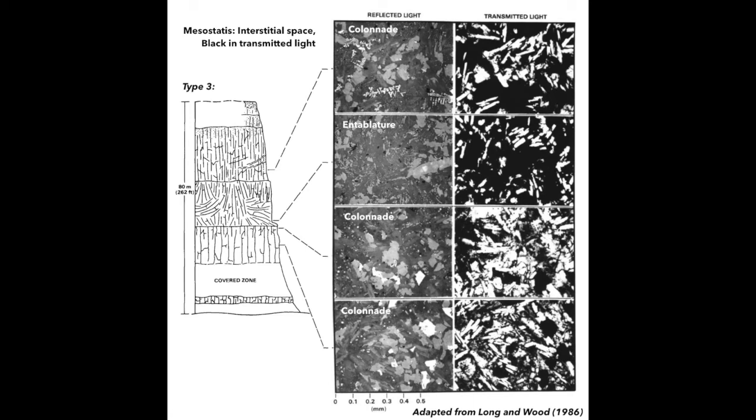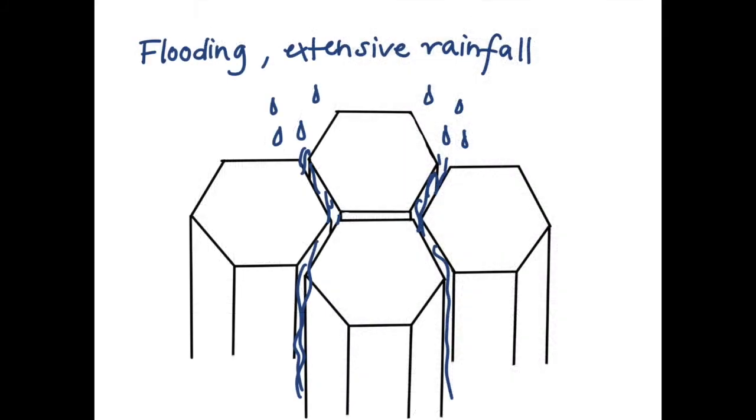Using thin sections of colonnade and entablature from the field and from each flow type to see interflow structures, they found that the entablature cooled at a faster rate than the colonnade, and this was based on the abundance and morphology of the last forming interstitial material between the larger mineral grains, the mesostasis. They theorized that this rapid cooling or quenching of lava could be from water infiltrating downwards from the joints and convectively cooling previously unsolidified lava in the center of the entablature.